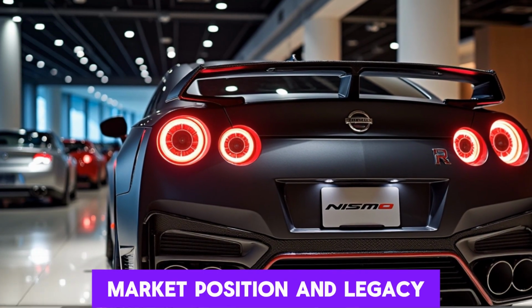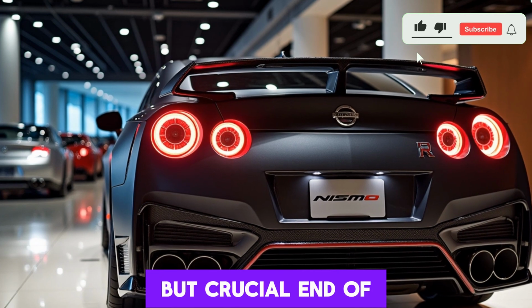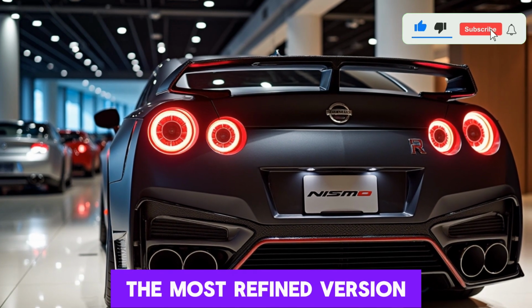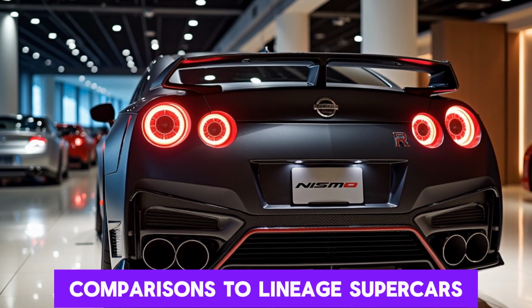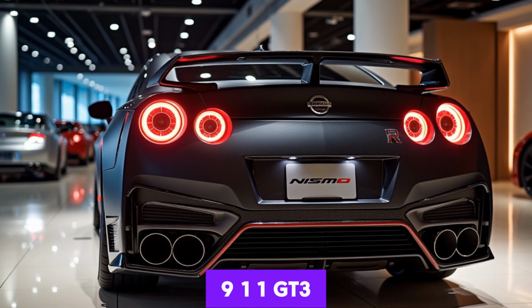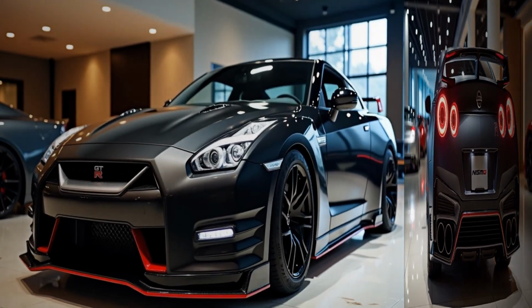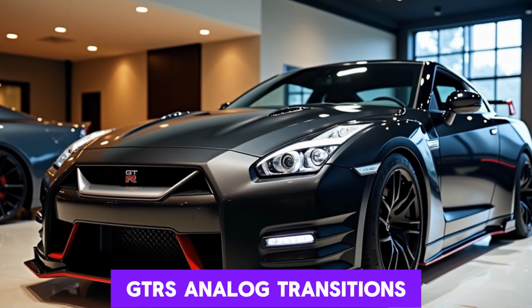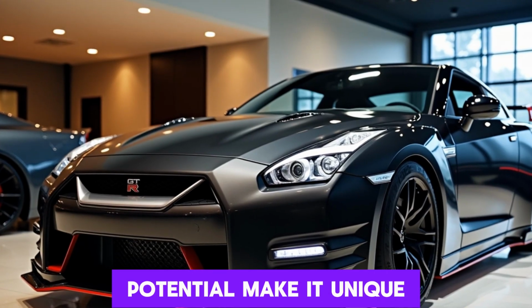Market position and legacy. The reviewer places the GT-R NISMO as a niche but crucial end-of-line hero, the most refined version of a legendary Japanese performance car. Comparisons to lineage supercars, 911 GT3 RS, Ferrari 488 Pista, come naturally, but he notes the GT-R's analog transitions, AWD confidence, and nearly unmatched tuning potential make it unique.